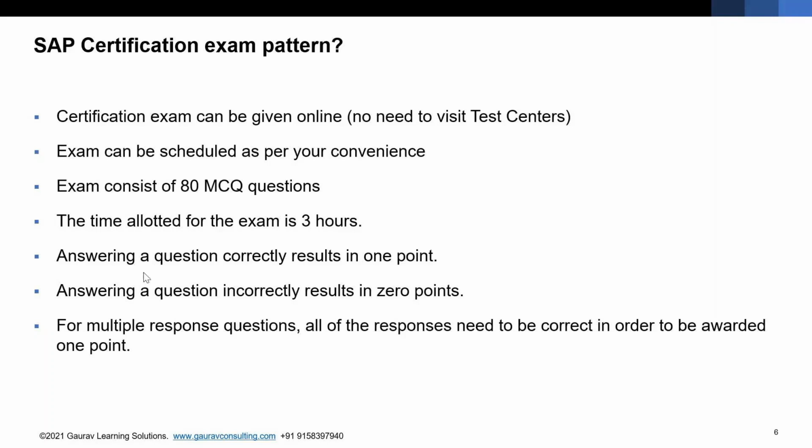So first of all, the SAP certification exam can be given online. There is no need to visit the test centers. You can write the exam from your home, from your office. It should be a silent place. There should be a closed room in which you are giving the exam, because on the other side there will be a proctor who will be monitoring you.